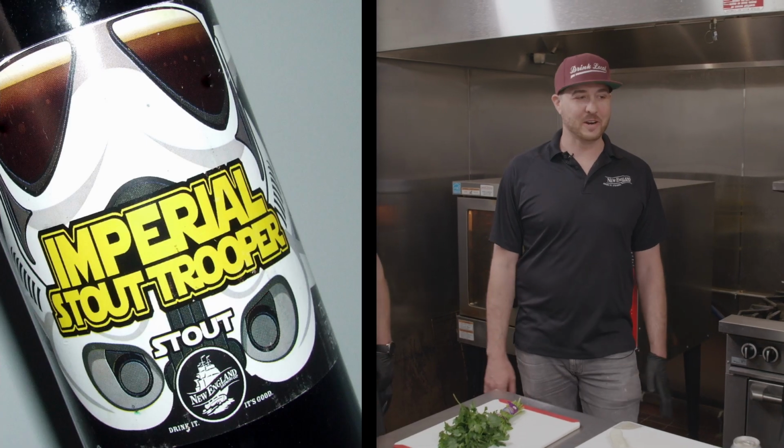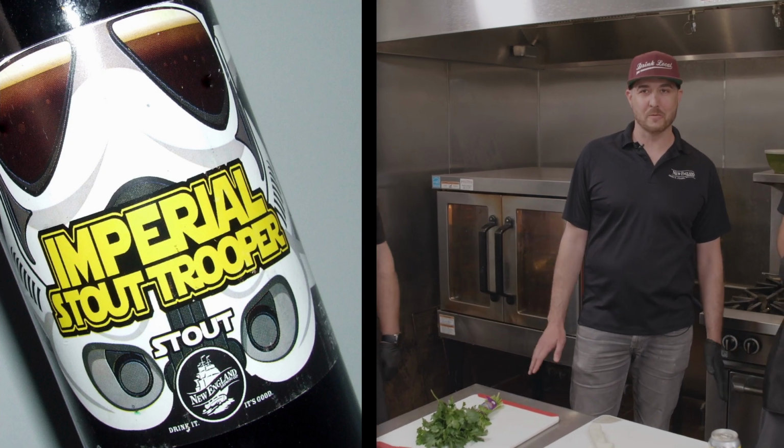Today we're going to be making braised beef short ribs, and the special secret ingredient is going to be our own New England Brewing Company Imperial Stout Trooper. We're going to braise it in the Imperial Stout Trooper with a little beef broth, and it's going to tenderize it and be delicious.